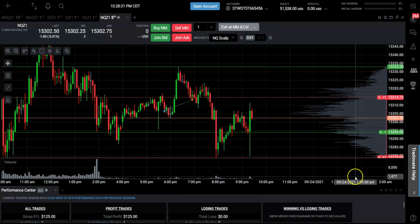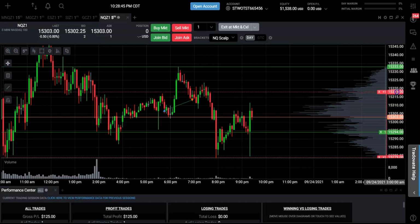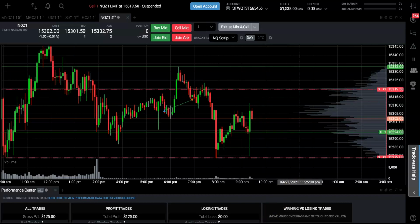15,313. So I placed already a bracket order, an OCO order, and I'm trying to go long at 15,294. My exit price is 15,314.75. I might actually move that slightly higher because I'm willing to pay more than the text message is suggesting.